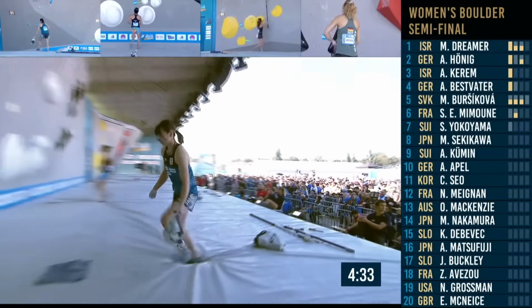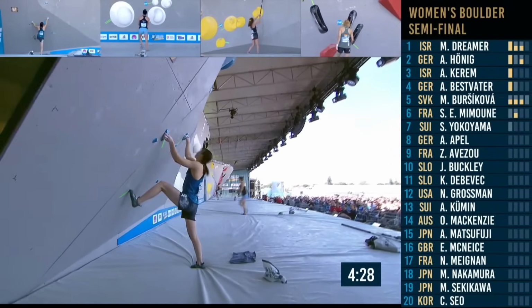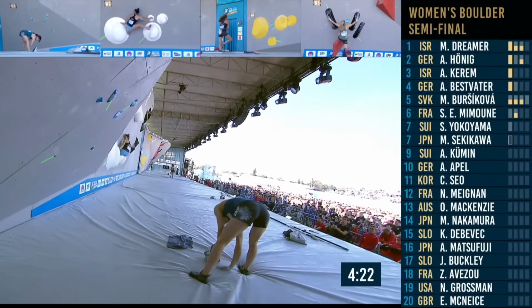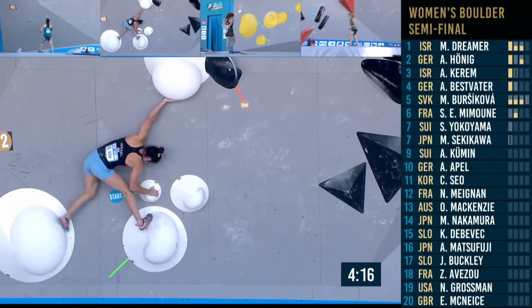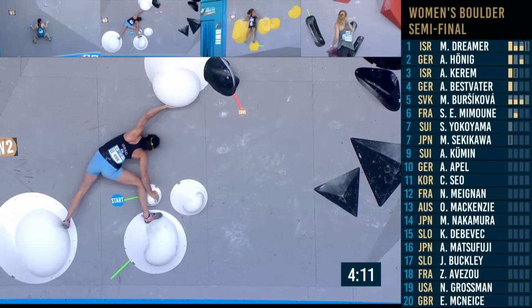So our first Japanese athlete is out, Melody Shikawa. Yeah, she had to fight hard during the qualies, but made it through. Struggling with that first move on her first attempt. Ayala is back on. She flashed boulder number one. Let's see if she's feeling coordinated. There we go, that's the word.